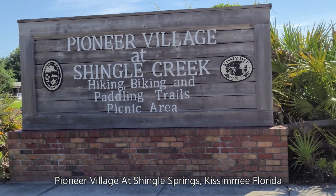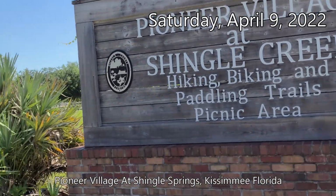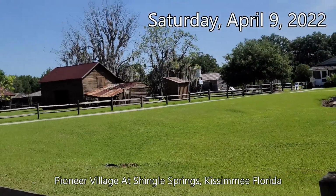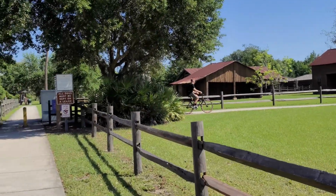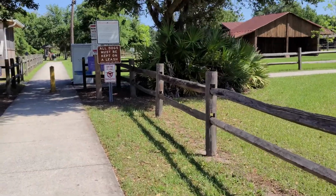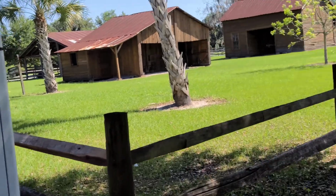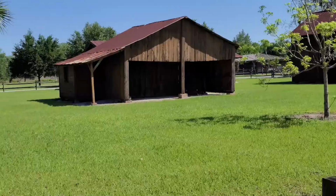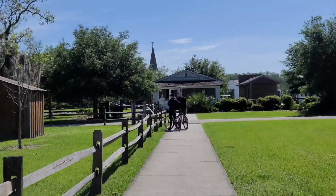My name is Kristen. This is her weekend travel. It is Saturday, April 9th, 2022. Today I am at Pioneer Village, Shingle Creek in Kissimmee, Florida, Osceola County. This is a recreation of one of the first towns that was built here.